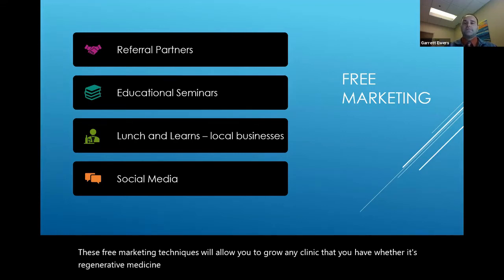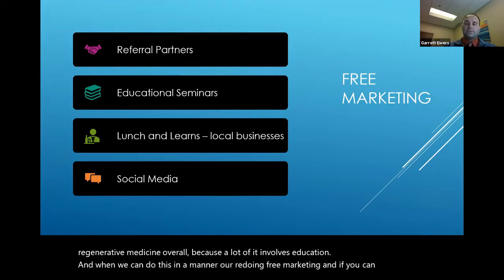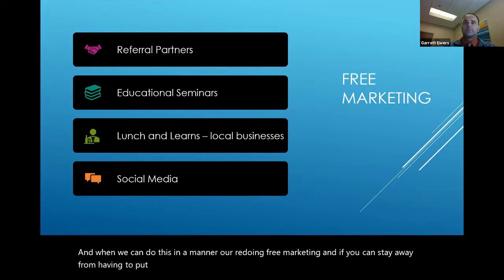But these four free marketing techniques are very important for regenerative medicine overall because a lot of it involves education. And when we can do this in a manner to where we're doing free marketing, and if you can stay away from having to put into paid marketing, you're going to be much more stable as a company overall, and you know where to put your time and effort.